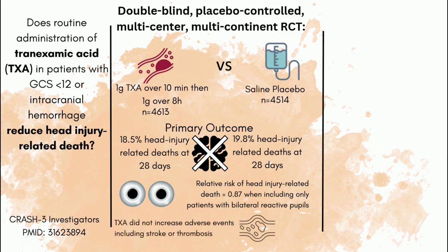The other interesting thing in the secondary analysis was there was no increased risk of adverse events, including stroke, pulmonary emboli, thrombosis, MI. And this is really consistent with the TXA literature. Whether it's for a nosebleed or for trauma, it doesn't seem that TXA increases thrombotic risk. And I won't go too much into the molecular mechanism of why that probably is true, but this seems to really hold true that TXA is a relatively low-risk medication when we use it.